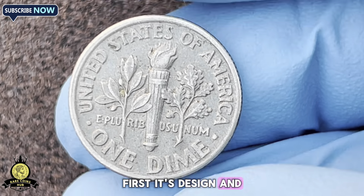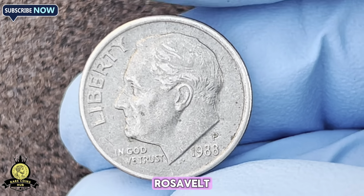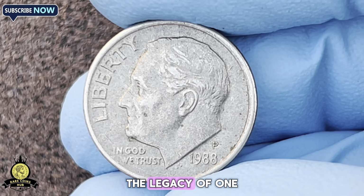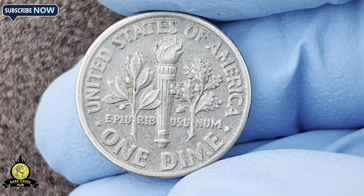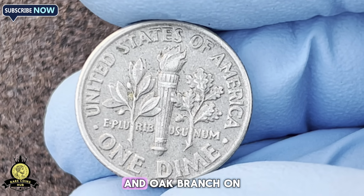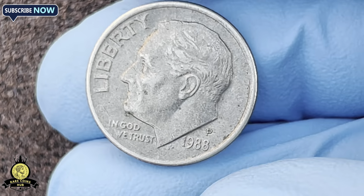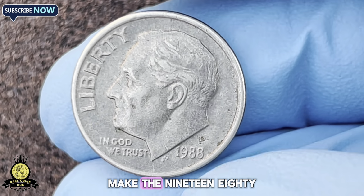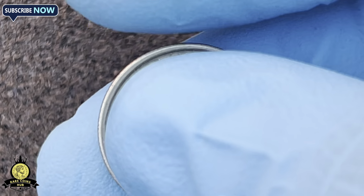First, its design and historical significance. The image of Franklin D. Roosevelt is forever tied to the legacy of one of the most influential presidents in U.S. history. The torch, olive branch, and oak branch on the reverse reflect the core values of the United States. These elements alone make the 1988 dime a meaningful and collectible piece of currency.